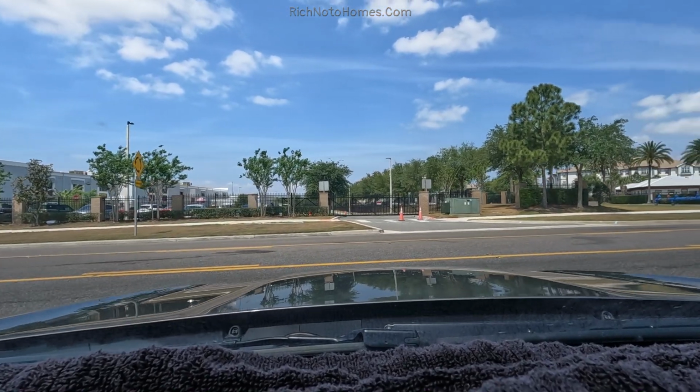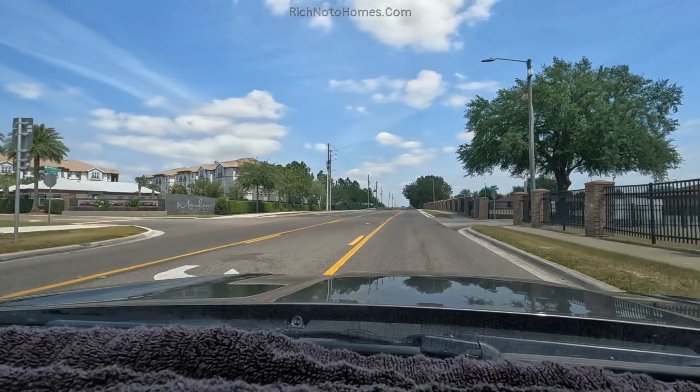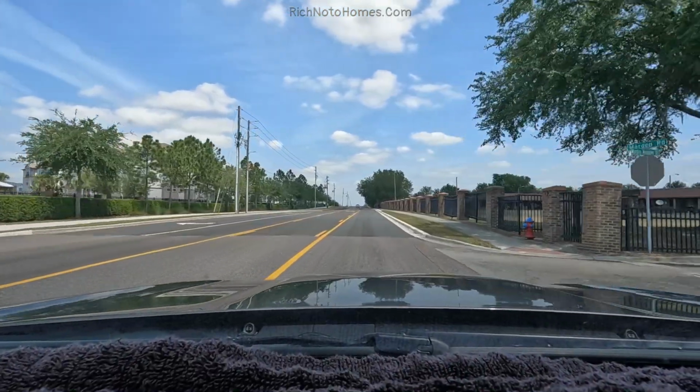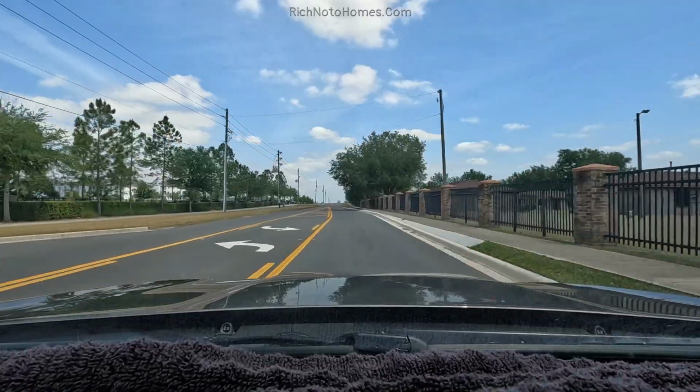Turn right onto Martin Road. Yep, that's a good idea. Let's go this way and just drive down the road a little bit. In half a mile, turn left onto Apopka Road. Then I'll stop this video. Got apartments across the street.